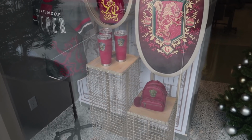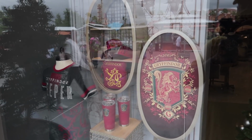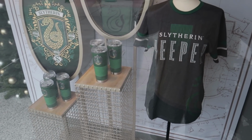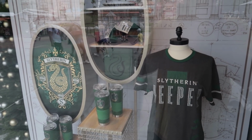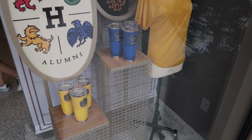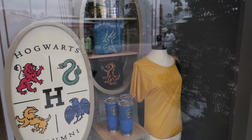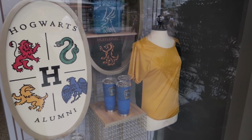Of course, we have to have a window display featuring the Wizarding World of Harry Potter, don't we? One side of the window features one house. The other side, a different house. Neither one is showing my house. Where's the Hufflepuff love? Okay, all is forgiven. This window over here has Hufflepuff and Ravenclaw. Of course, we don't get our own displays, but I'll take what I can get.